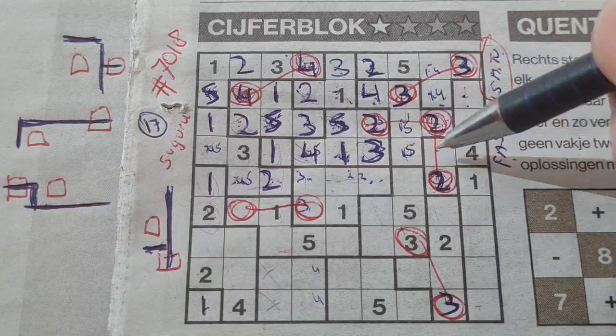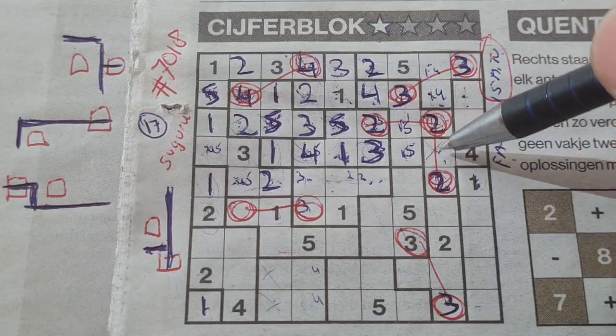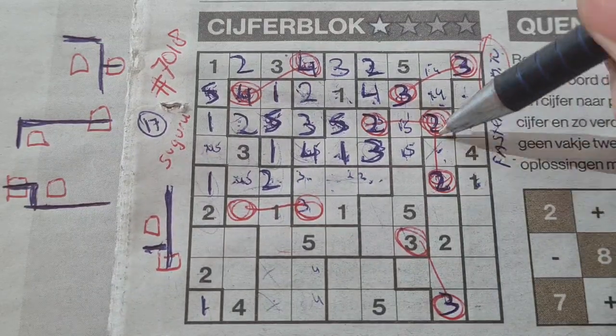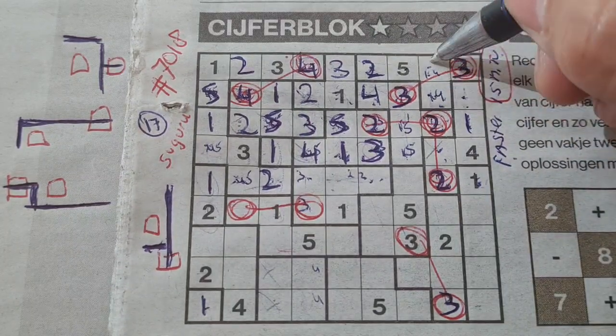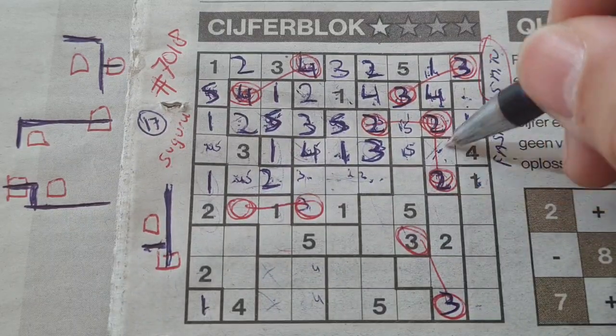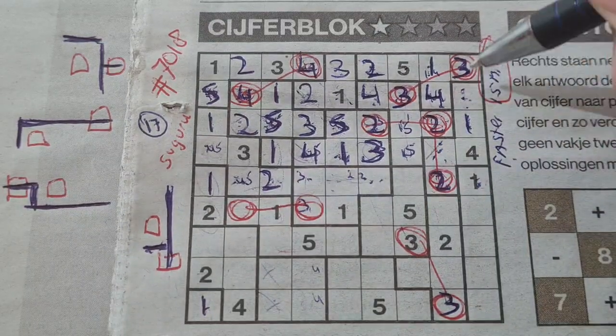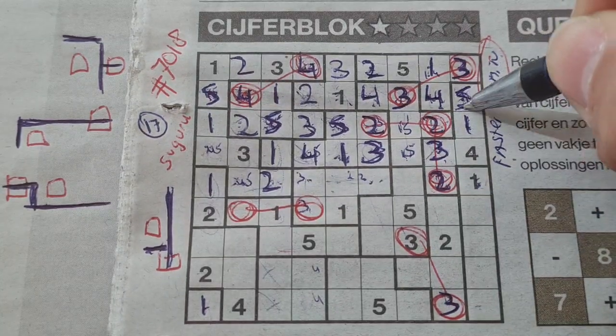Same for here, 1 and a 5, double 1 there. Oh, we already have a 1 here, so this box can't be a 1. The only place left for the 1 in this area should be there. Now we have a 1 there, so this box can't be 1 anymore. That box should be a 1, and this box should be a 4. 2 numbers left in this area, 3 and 5. We have a 3 there, no 3 there. 3 should be here, and the 5 goes there.